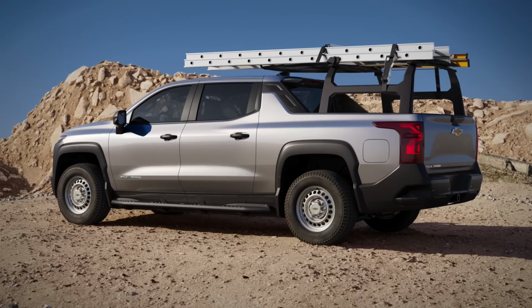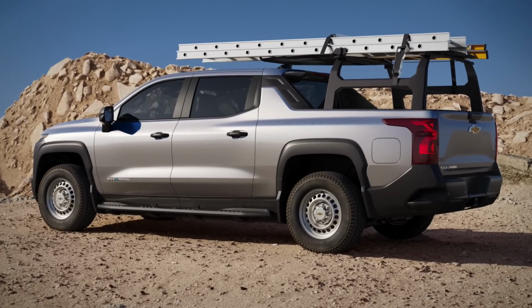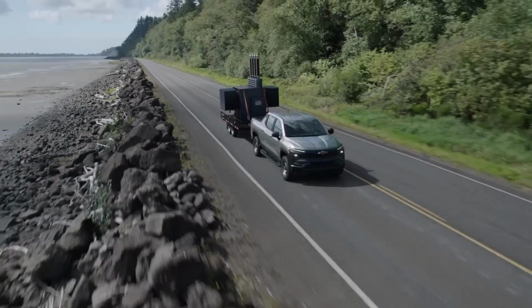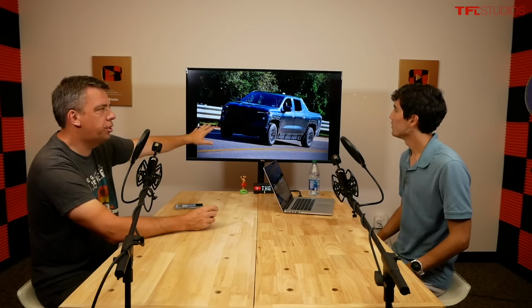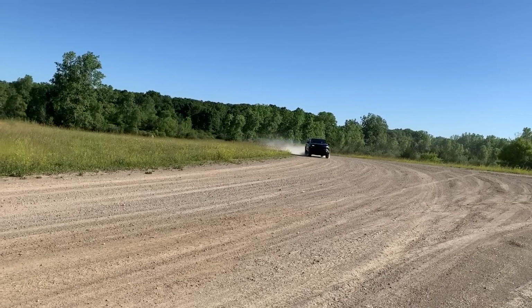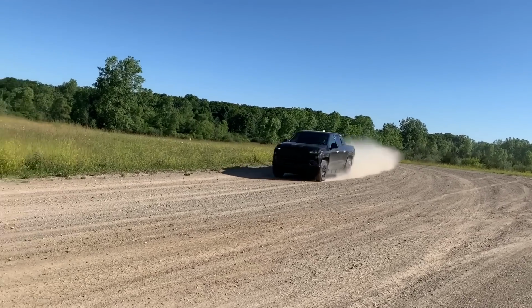You mentioned the RST trim, right? That's what we're expecting to be available first, what Chevy has said. The WT trim is going to actually, though, I think they said 20,000 pounds of towing capacity. Yes. So if that's true, that will be quite an advantage over the Lightning. Totally. So in the prototype we see here, they showed it on a gravel road, right? They have at least one image of it on the highway, probably at their proving grounds.